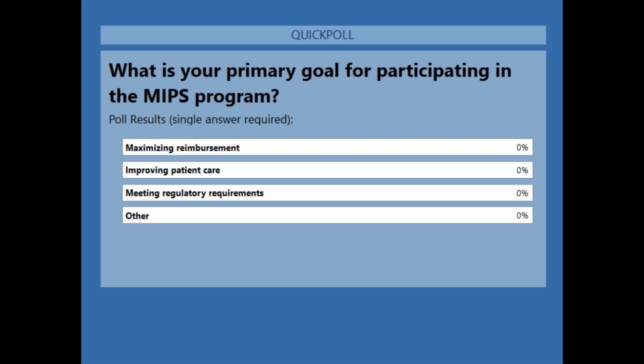And the reason I ask this question is because when it comes down to choosing your submission method, you really need to understand your primary goal for participating in MIPS. And then that will help guide you on what reporting is best for your practice, your strategies, your goals. And again, a little bit all over, but a lot about meeting regulatory requirements.